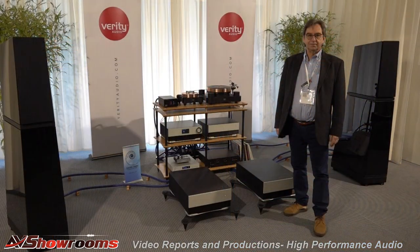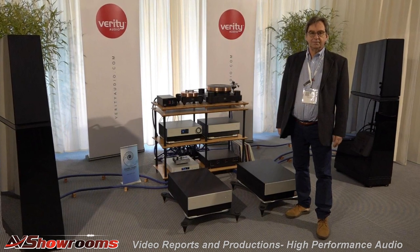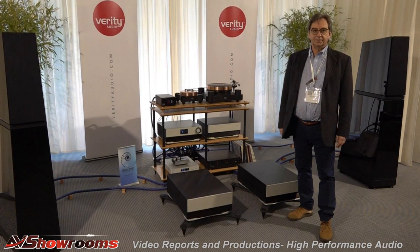Let me throw out another room. The Verity room with the Lohngren 2S loudspeakers with the Verity amplifiers. I believe the turntable was a TW Acoustics turntable. That was a great sound, a very enveloping sound, a very detailed sound, a very believable sound.